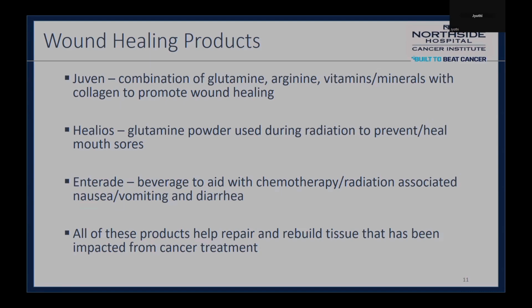And then finally, there's a beverage called Interade. It is a beverage to aid with chemotherapy and radiation associated nausea, vomiting, and diarrhea. So what it does is it helps to kind of heal your gut on the inside to help slow down those radiation and chemotherapy side effects that you may be having.